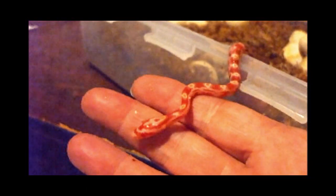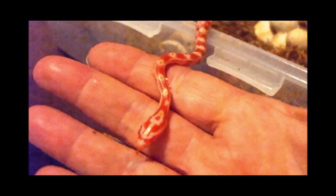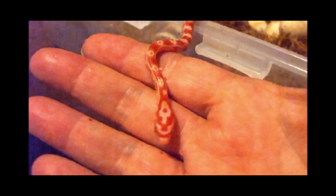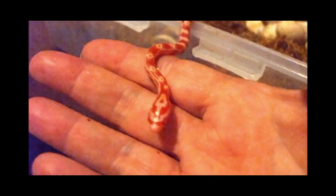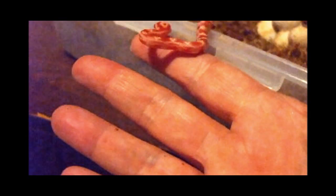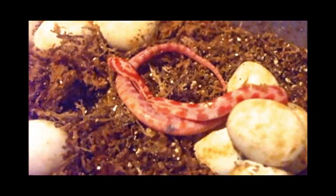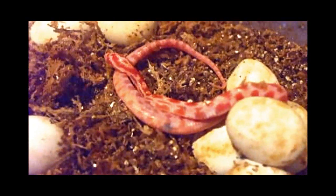Say hello? Well, you're sure cute. You're just a wee little thing. You're very, very cute. How about if we put you back in with the rest of the eggs, okay? Because we gotta go back in here. There you go. There you go, little one. You stay there. You have more brothers and sisters that have to hatch.